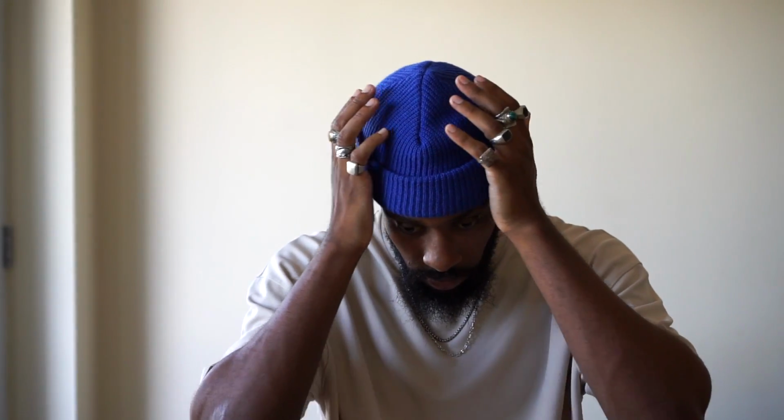Again, I don't get a lot of wear out of it, but every now and then when I throw it on, it always complements my outfits and it looks great. So I'm super thankful for that. It's a one size fits all. I've really enjoyed wearing it.